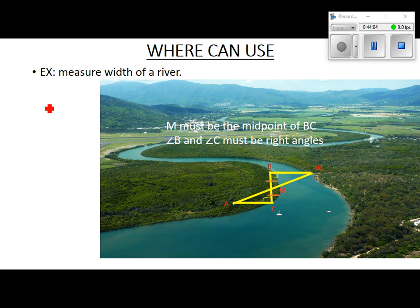So we do this. We line up. We pick some point right here. That's where I start at. And we pick some point. There might be like a tree or something over on the other side of the river that we use as our key point, so I'm standing straight across from it. Anything. It doesn't have to be anything special. Then I start walking. And I walk clear down to here, and I want this angle to be a right angle. So I'm going to walk so I'm perpendicular.